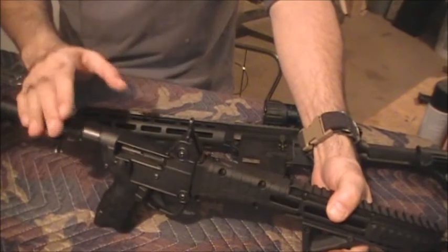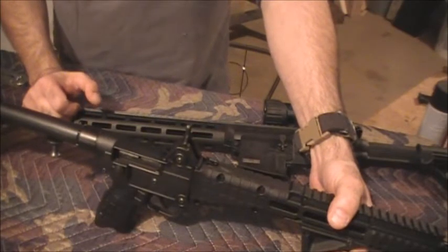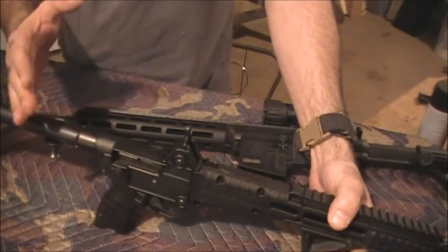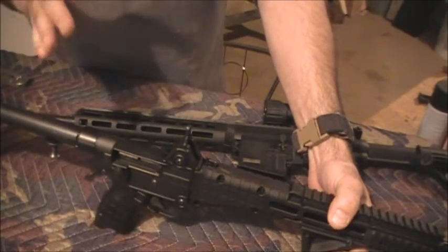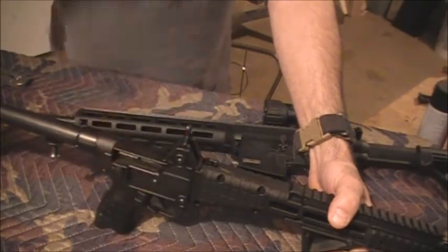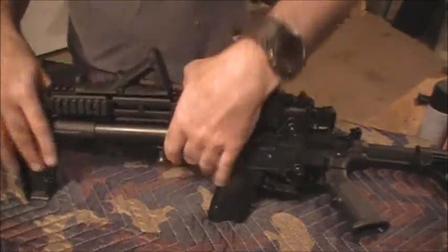This is the Kel-Tec Sub 2000 Gen 2, which, technically speaking, is a Gen 3, because the very first Kel-Tec was the Sub 9, and then they bumped it up to the Sub 2000, essentially the same gun, just a couple of differences, and then the Sub 2000 Gen 2. So, I may at some point do a review on this one as well.